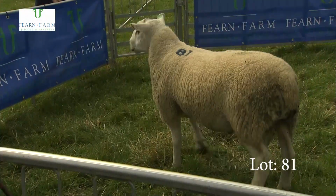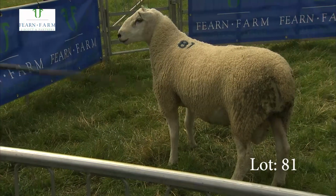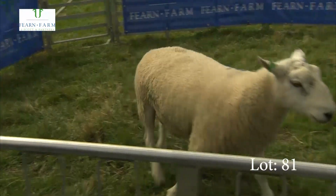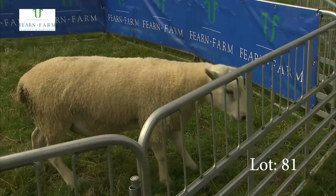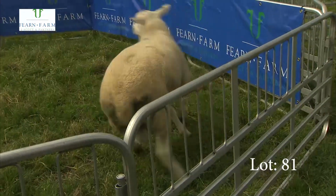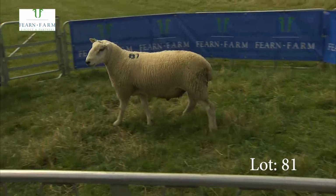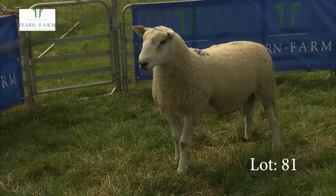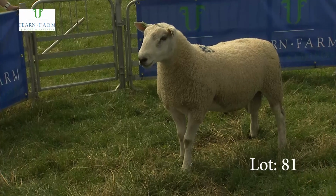Okay, so this is lot number 81. Again, a really good index on this ram. He is in the top 5%. Really good balance of figures. So again, he'll produce you some nice wether lambs that should finish quickly off grass. But as well, his daughters should perform well in the flock.